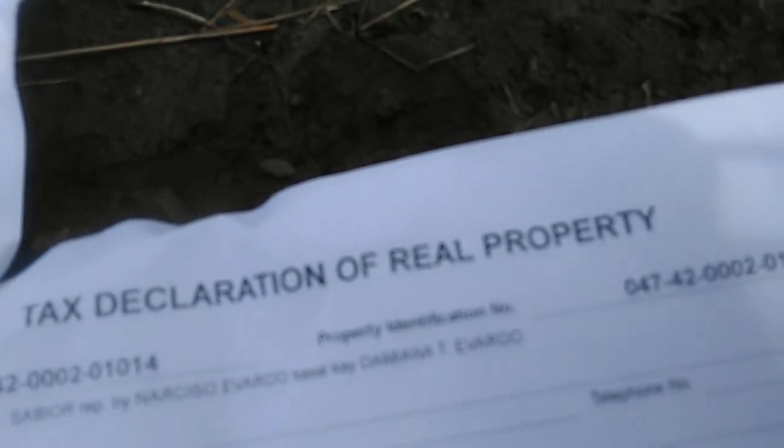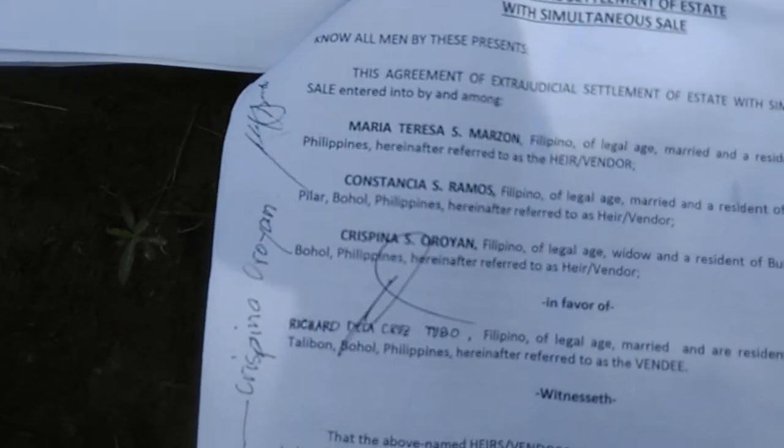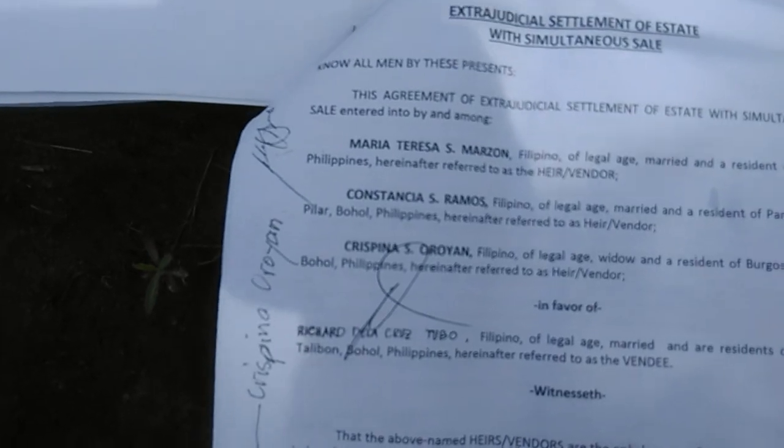Juanaria is the mother of Crispina Oroyan and Narciso Ibardo. There's a father of Crispina Oroyan, and then this one is also the same, because the owner of this is, I think, my sister or brother of Crispina Oroyan. There's a tax declaration, and then that's the deed of sale. Yeah, the deed of sale of the owner of this lot. So no problem about the same, yeah, same of Crispina Oroyan.